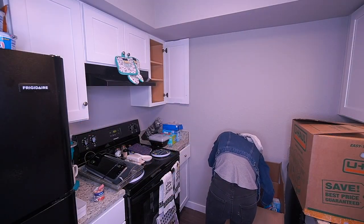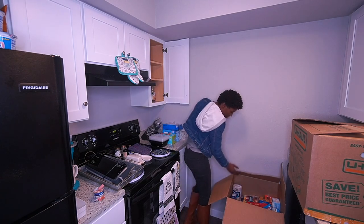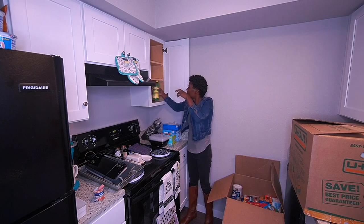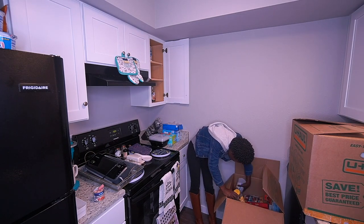We didn't have much of a pantry to work with, so I put our baking supplies, or ingredients as you would say, on the right side of our stove. Our boxed side items are in there as well, and it was just really a perfect fit. I was surprised.